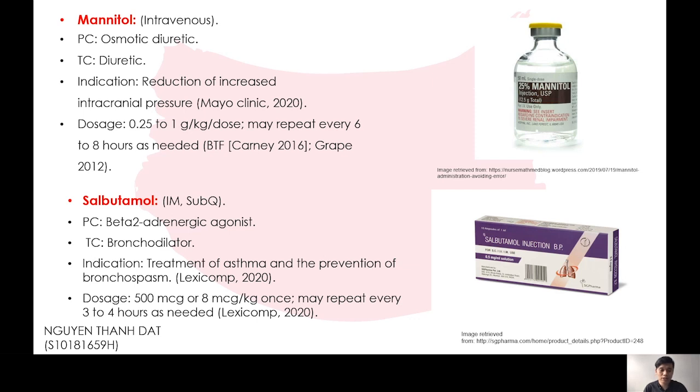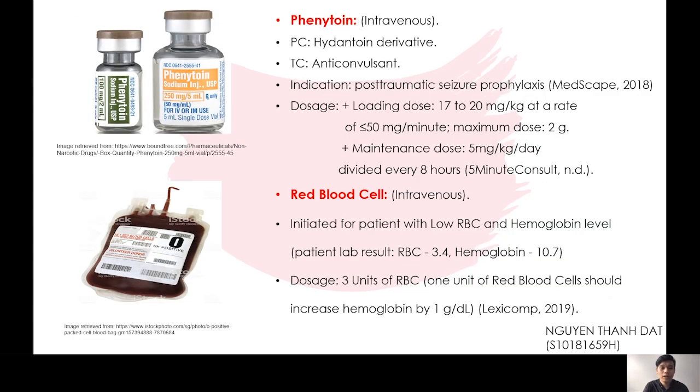So the next medication is salbutamol. Because the patient has a history of childhood asthma, in case the condition gets worse, he may experience some asthmatic symptoms. So that's the reason why I recommend salbutamol. Salbutamol will be given for the treatment of asthma and the prevention of bronchospasm. The dosage I can give is 500 mcg or 8 mcg per kg once, and may repeat every 3 to 4 hours as needed.